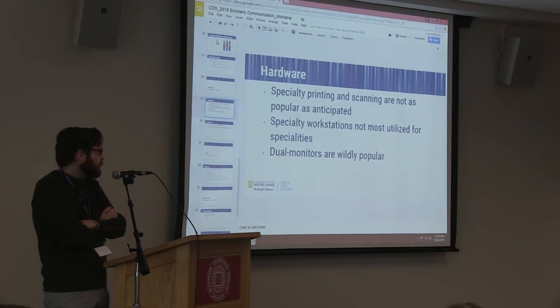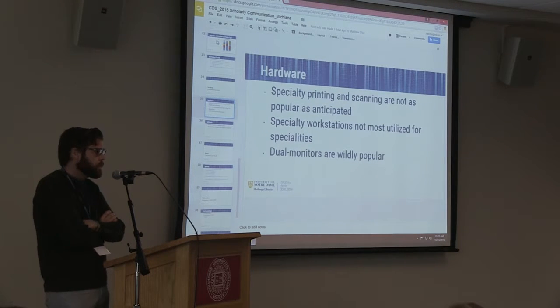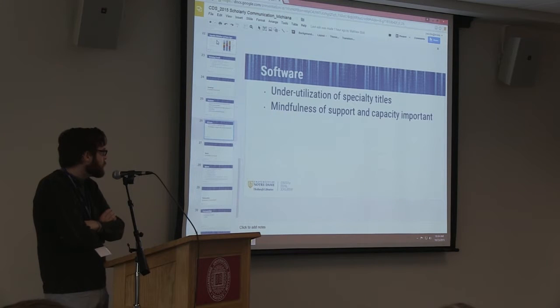But those dual monitor computers that we have are extraordinarily popular, way more popular than the one giant monitor. The students really like having multiple monitors up. So our space gets a whole lot of use. And it helps at the moment that there's not a lot of spaces in the library that are not an active construction site as well. So I think we've seen some pretty big uptake in numbers.